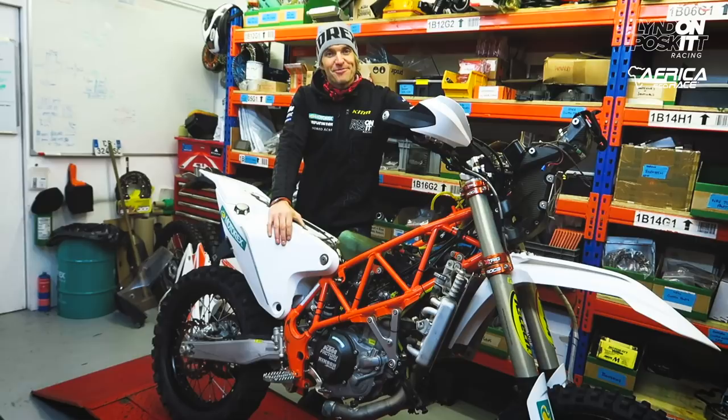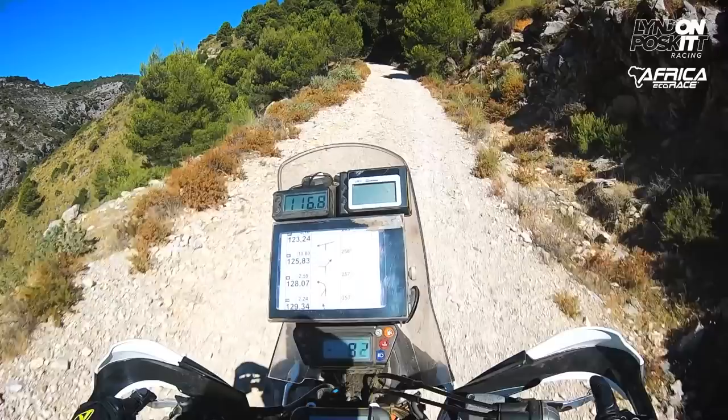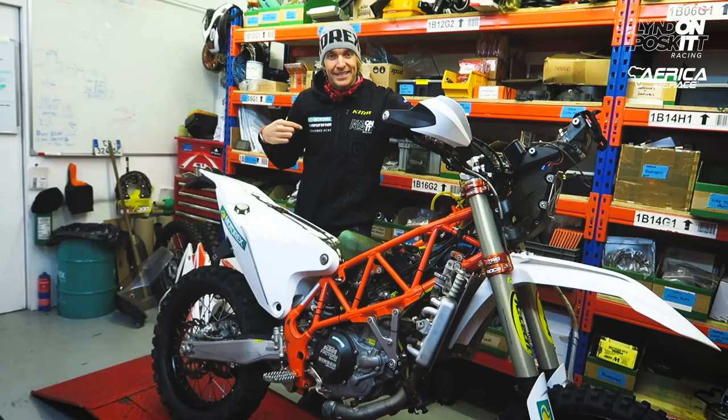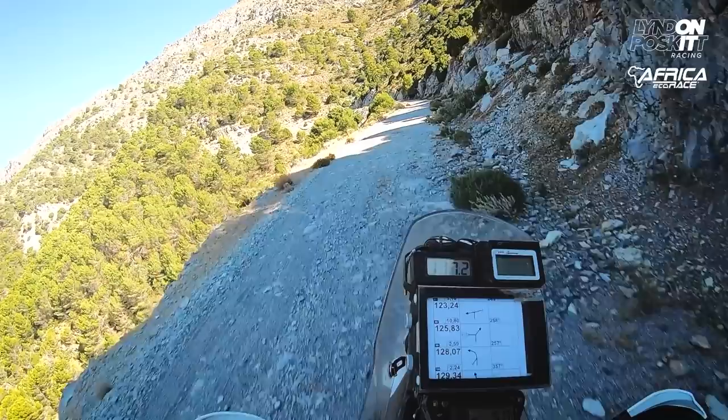So this one is a 2019 bike that I will fully rebuild from the frame up, ready for the Africa Eco Race. And I'm going to do it also with my mechanic, Tim, who's going to help me. And then he's fully familiar with everything, how I like it on the bike. And that way, every morning when I get my bike, it should be exactly how I want it. So that's the plan.